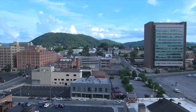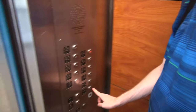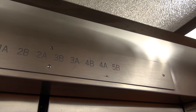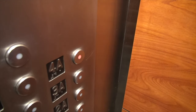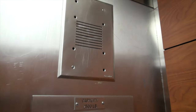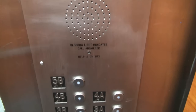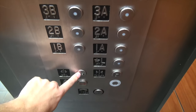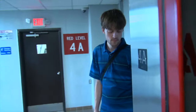There's the view. All right, now we're going to go down to, what floor is it? 4A. 4A, where we're going to get a view of something that is going to seal this elevator's fate. Before we go, let's get a good look at these fixtures. These are the old GAL Jet Plus fixtures. And hopefully, this will end up in the elevaTOURS Elevator Museum.